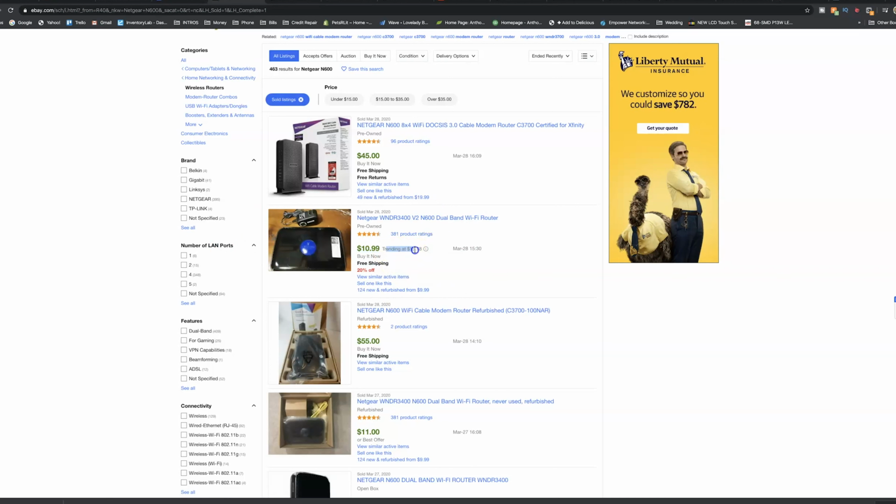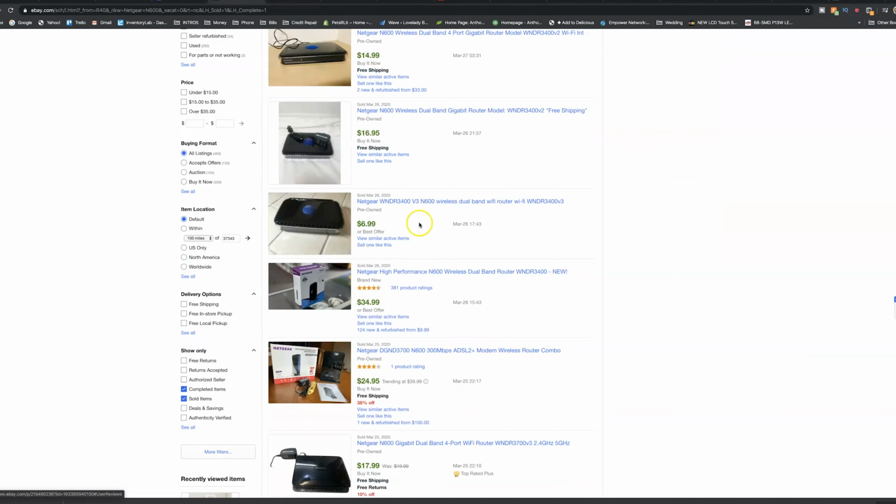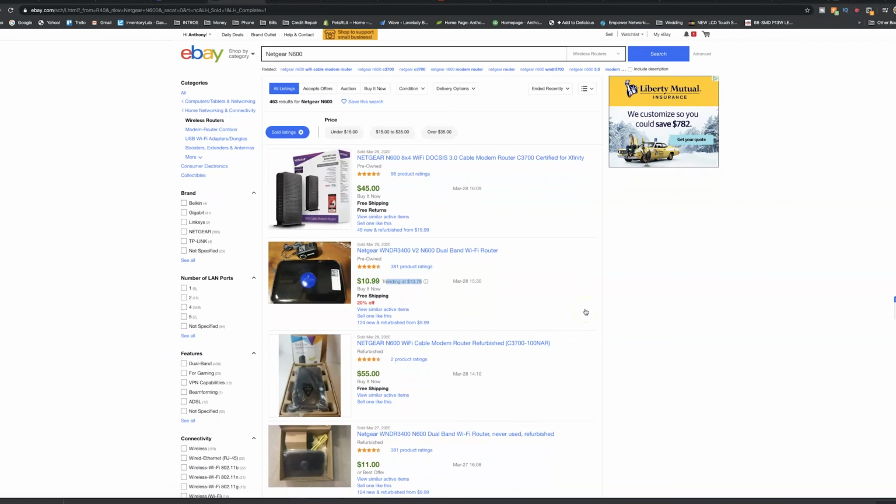eBay does give you a trending price based on what actually has sold, but sometimes you can't really trust that because somebody could have just been trying to get rid of something, and it may be the only one that sold in the last 20 days, and that's what eBay is going to base that trending price off of. It may not be indicative of the real price of the item. So basically, you search for it, you go over here to the left hand side, you click on sold and completed items, and then you can see exactly what it sold for. You can do this on the mobile app as well as on the website.